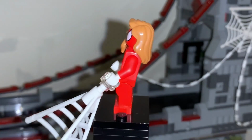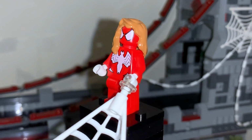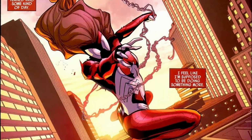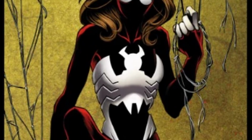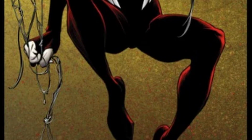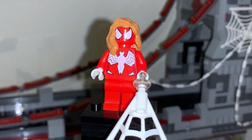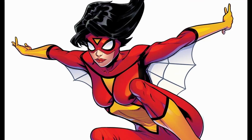How good? This is the Spider-Girl figure, who remained exclusive, but there is a black and white suited version from a set a little bit later on down the line. This design is based on Jessica Drew in her Ultimate Spider-Man Woman design. I don't know why she's named Spider-Girl here, and not Spider-Woman, but anyway. I don't know anything else about her, and from researching, it seems as though this design is rather niche in comparison to her more well-known costume designs.